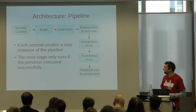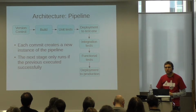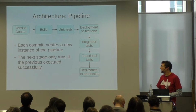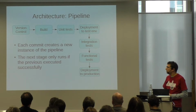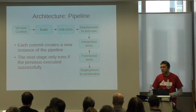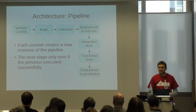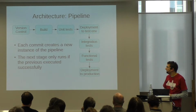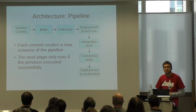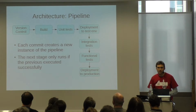So what does a deployment system look like? The architecture is usually that of a pipeline, which means you have several stages. You start with a commit in your version control system, then you have a build stage, a unit test stage, and then deployment to some testing environments, maybe integration tests, maybe functional tests, maybe performance tests, and so on. Each stage only runs if the previous stage succeeds. And each time you do a new commit in your version control system, a new instance of that pipeline is created.